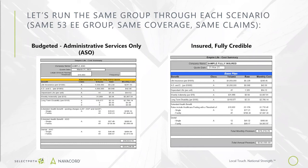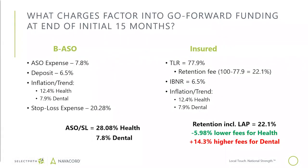So when we break it down on how they would work, what I looked at is how the costs run together. We're on the left here. The ASO has a 7.8% fee for admin, a 6.5% deposit, which is a reserve equivalent. The trend of 12.4 and 7.9 for health and dental is the same that you see on the insured side, and the stop loss expense is 20.28%. The insured side, we're looking at a target loss of 77.9. If we subtract that from 100, we basically get an all-in retention charge of 22.1%.